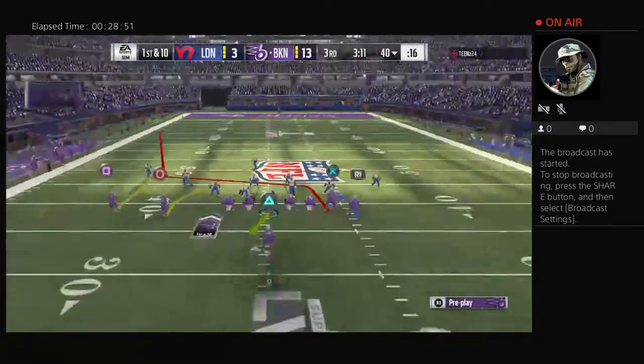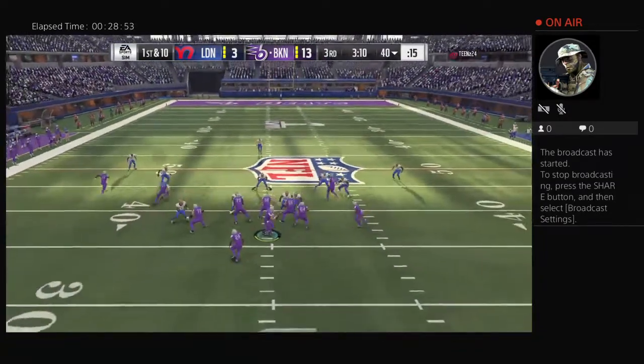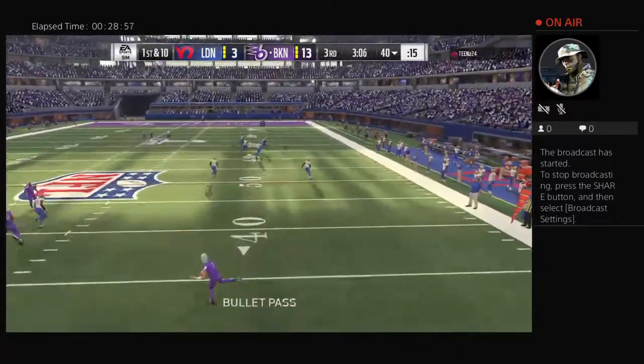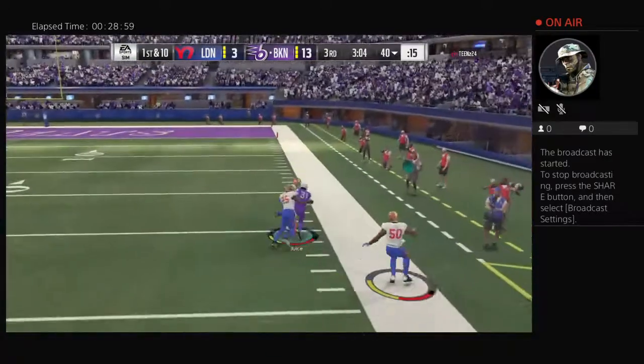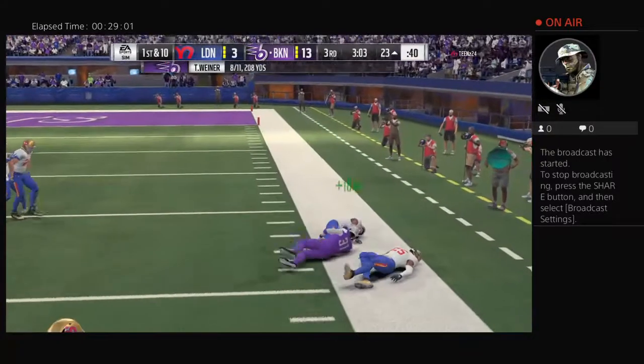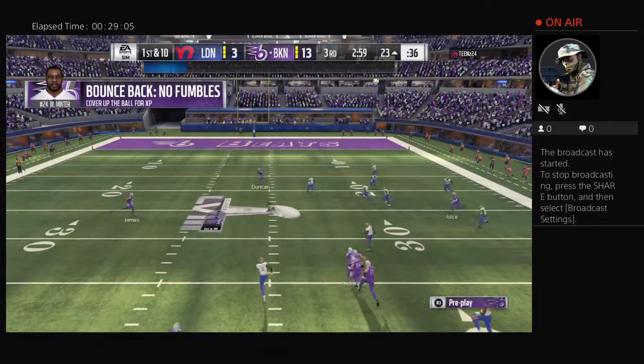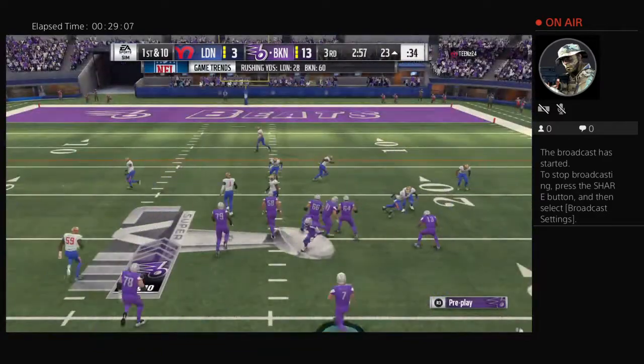And the D-line pinching together must be expecting the run. They'll come out throwing here to start the drive. Escaping the pressure right. And this is caught right along the sideline. What a job of keeping the toes in bounds there. They give him a gain of 37.